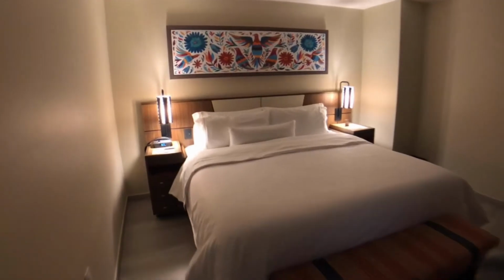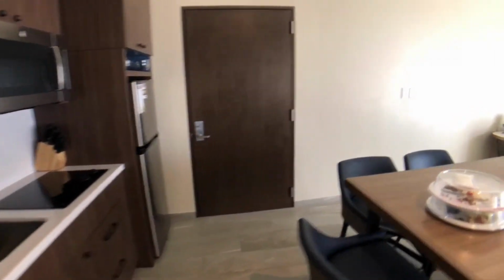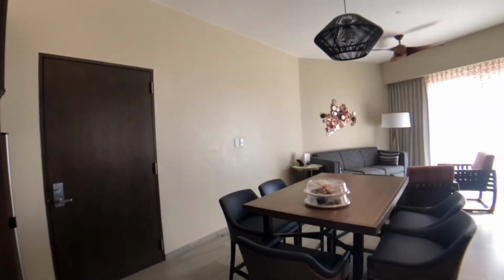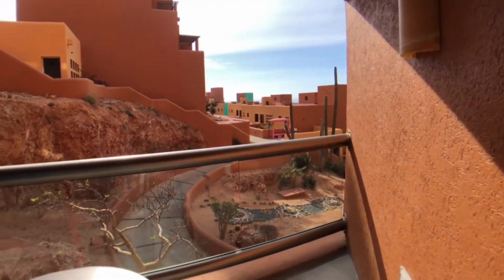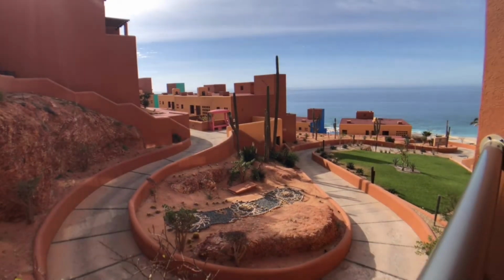So coming over here, we have the first bedroom. And here's the room, the TV, it's where we just came from. And this is the kitchen with dishwasher and fully stocked utensils, all that good stuff. Coming over here to the dining area, and the living room, TV, and this is the first balcony. This is a view from the first balcony.